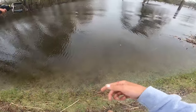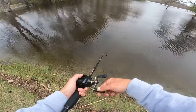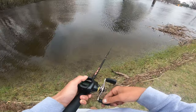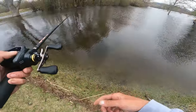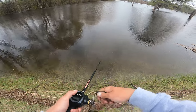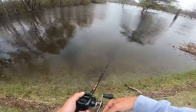That was a monster. Oh, that was a huge pike. Followed it, but never ate it. Oh, that was one right there. Followed it in. You can kind of see his swirl right there. It's the second fish in 2 minutes that's followed it in, just not eating it.